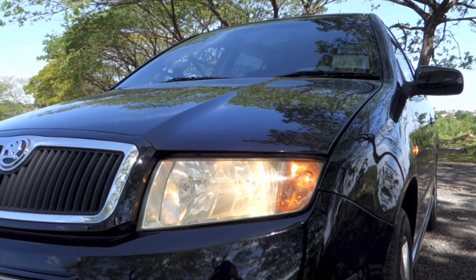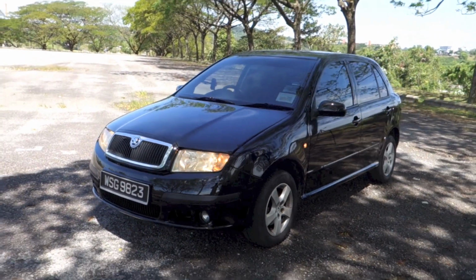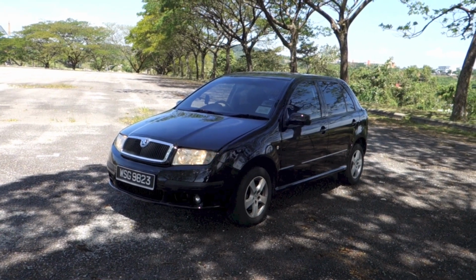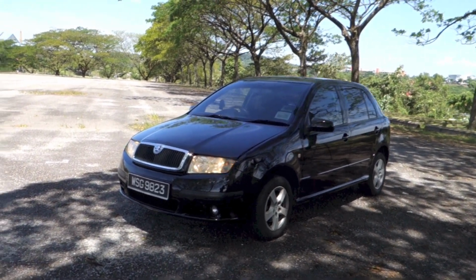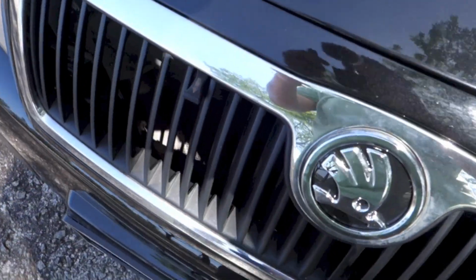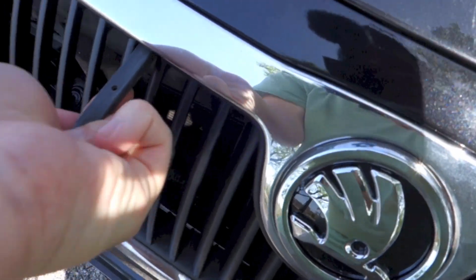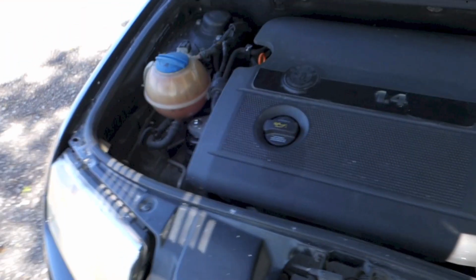The Fabia in the video is part of the Mark 1 generation. It went on sale in October 1999, before a facelift appeared in 2004 and a light product update in 2006. The Mark 1 Fabia is available with 3 body styles, a 4-door saloon, a 5-door estate marketed as the Fabia Combi, and a 5-door hatchback.